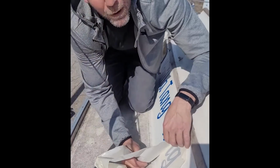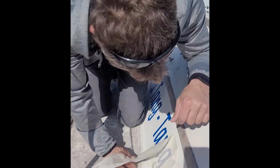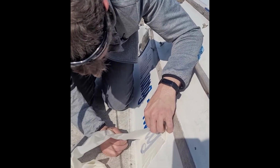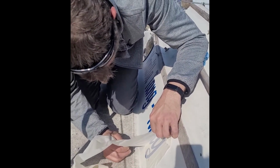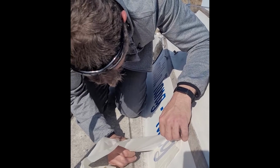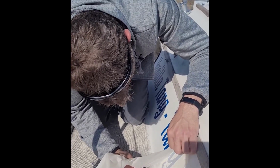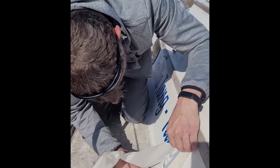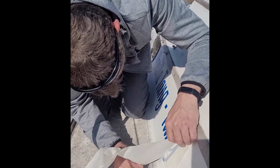We did all the prep work. That's the most important thing. Prep work. So scrubbing and buffing the surface, and then wiping it off with acetone, making sure there's no grease. We took our time and methodically plotted out where we wanted it to be.